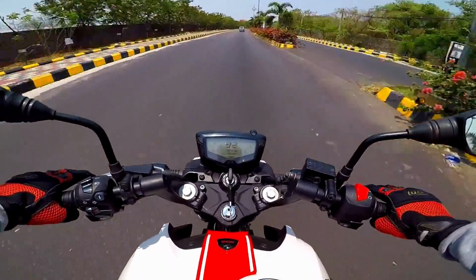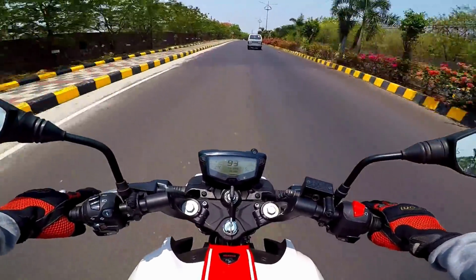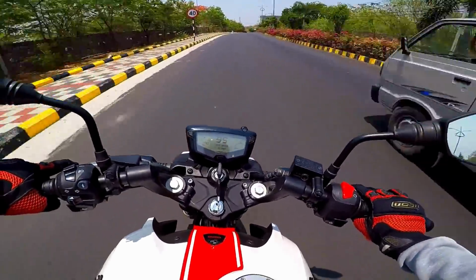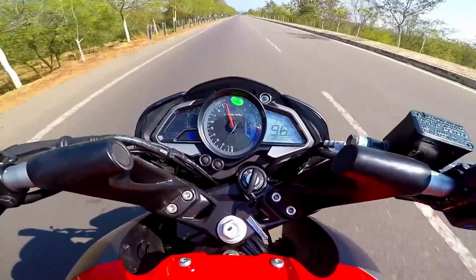Now, the Pulsar gets liquid cooling, whereas the RTR 200 gets oil cooling. Liquid cooling is a more effective way of keeping a check on the engine temperature and preventing it from overheating when the bike is pushed to its limits.